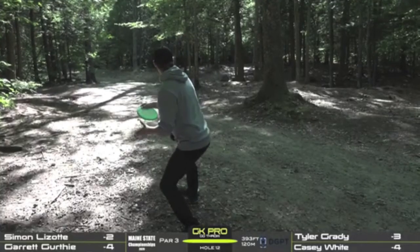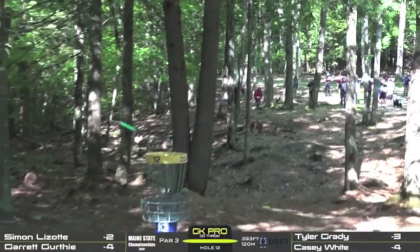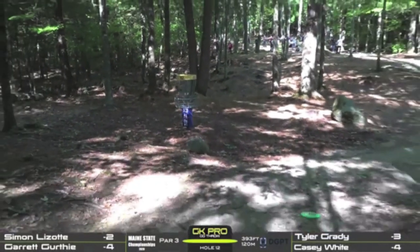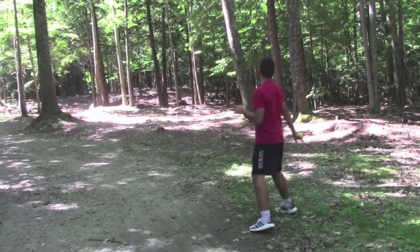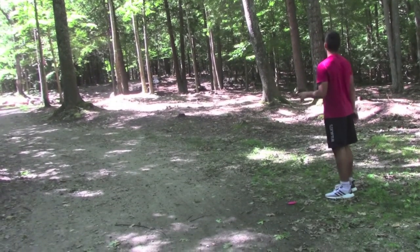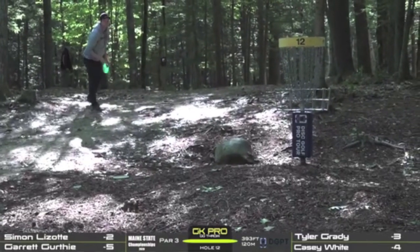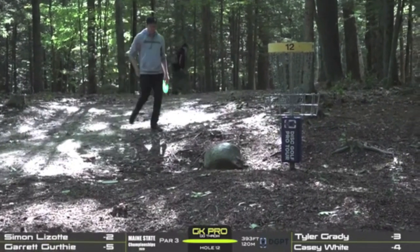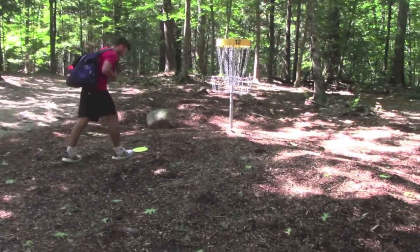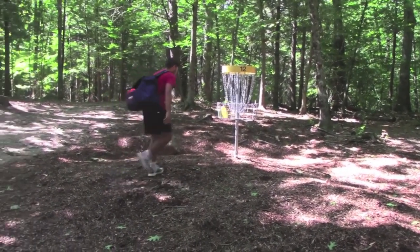Middle of the fairway. Simon with a nice putter up shot, and almost cashing it in. Goes a little far. I'm going with my Buzz approach shot, and probably my second best approach shot in the round. It's parked. Simon with a nice putt, tapping out his par, and I also get a par. I forgot I did that.